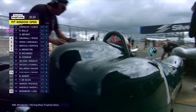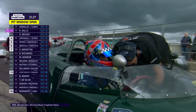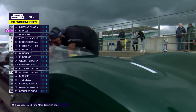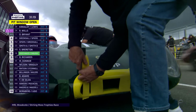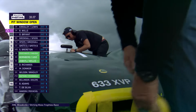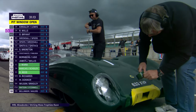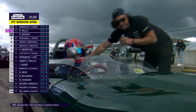There goes Keith Arlers in the prototype. Also out racing is the Lotus 11 prototype, the first time it's ever raced in the UK. It went straight to America. Car number 36, Eric Stays, the Belgian driver, has brought it out for the very first time in the UK. It left these shores, sold to America, and brought back recently.